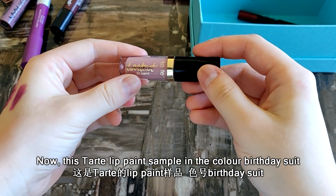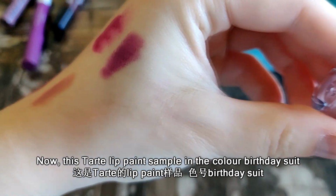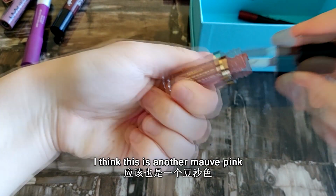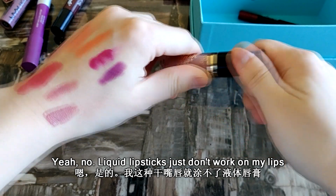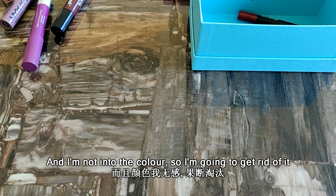Now, this Tarte lip paint sample in the color Birthday Suit. I think this is another mauve pink. Yeah, no. Liquid lipsticks just don't work on my lips, and I'm not into the color, so I'm gonna get rid of it.